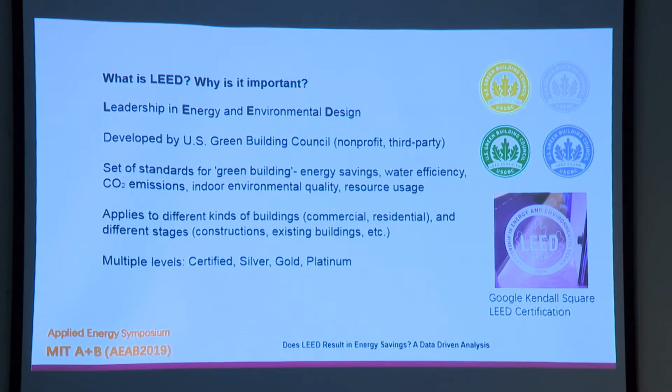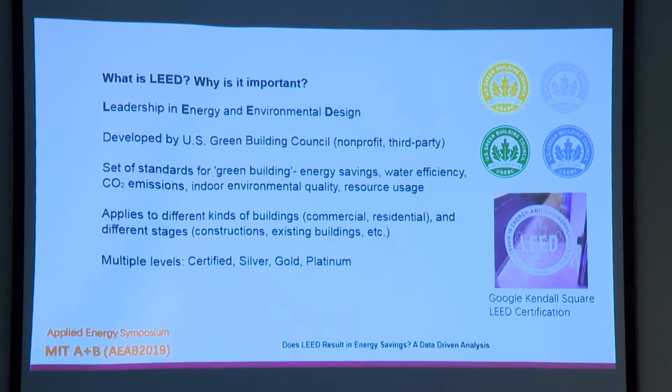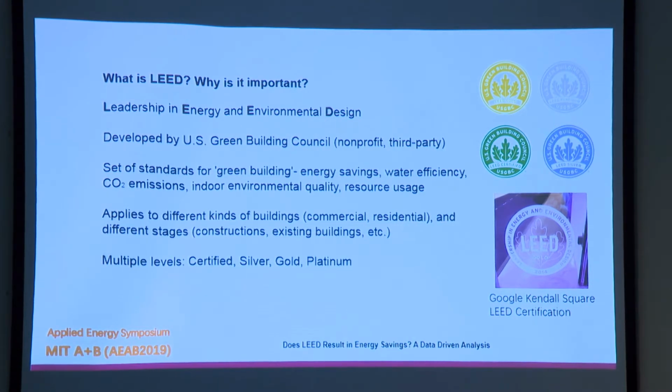And after you get certified, you get one of those plaques. These plaques are actually quite prevalent if you look around, especially around Cambridge and Boston. For example, here's a LEED certification symbol for the Google building in Kendall Square.